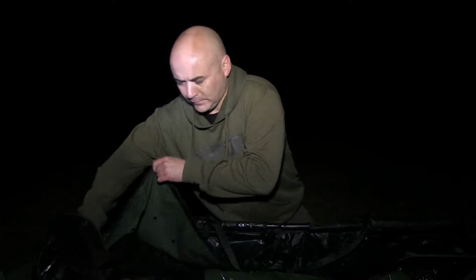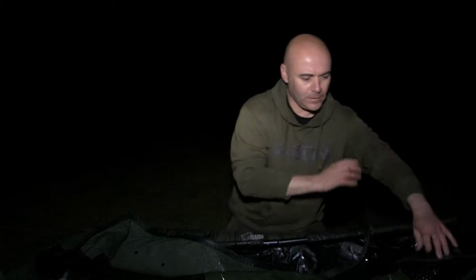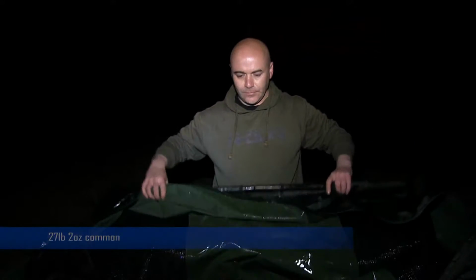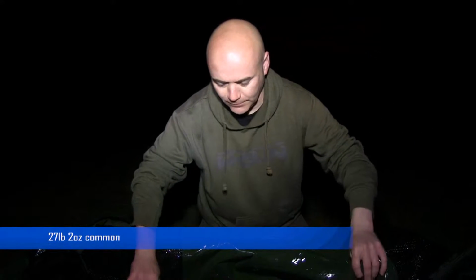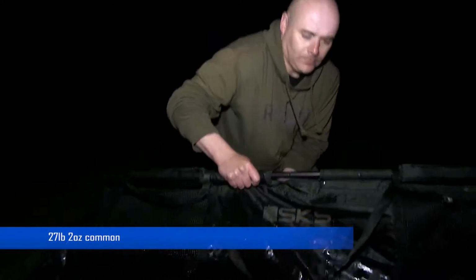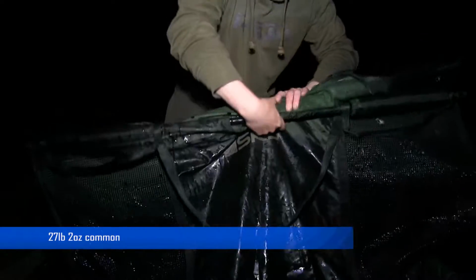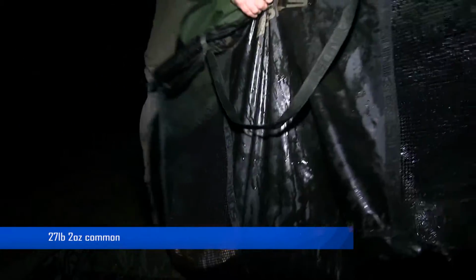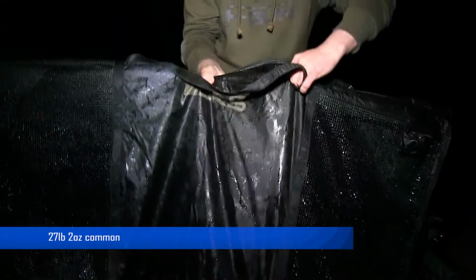So as I said, Alex playing that fish. Bloke on the other side of the lake, the alarm's going absolutely mental. Alex playing this fish and he was convinced it was a cat. I got a quick glimpse at it and I thought, it doesn't look like a cat to me. Originally I thought it was a mirror. It actually turns out to be a nice common. I weighed it at 33lb.